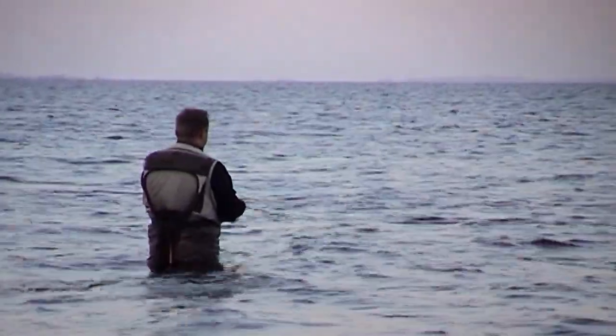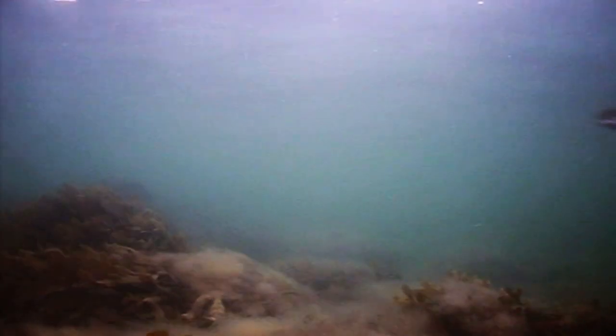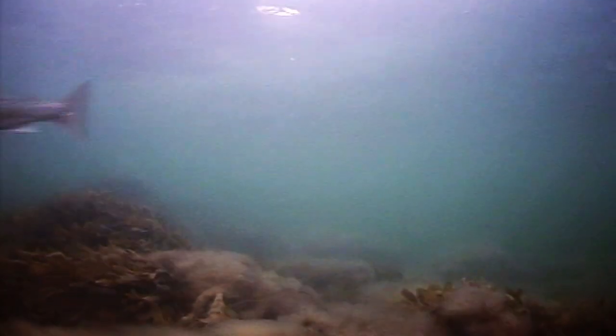Half an hour before dark, Thomas still hasn't had contact with sea trout, but the underwater camera reveals there are fish about.